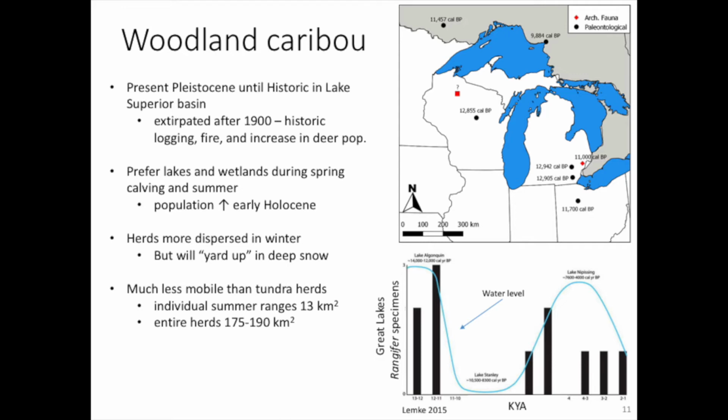So woodland caribou, their behavior is pretty different from the tundra caribou that you're probably a little more used to thinking about. They prefer lakes and wetlands during spring and summer calving. Tundra caribou, the reason they're so mobile and the reason they move hundreds of miles is because they're mostly trying to avoid wolves during calving season. So they move way out onto the tundra. The wolves pretty much have to stay back in the tree line because they have their own pups.